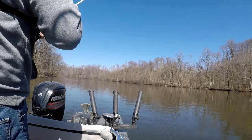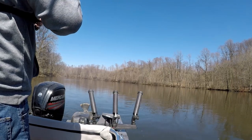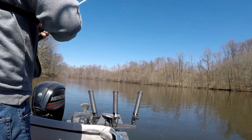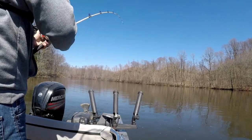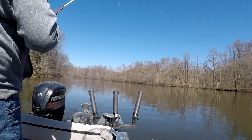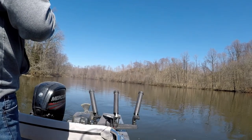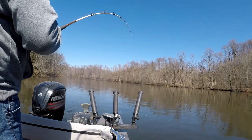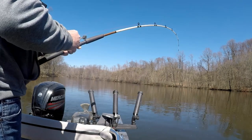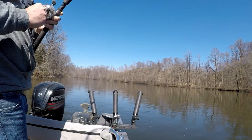Fish on the video. Heavier. Usually when they swim up river like that, it's a good sign. He's feeling real heavy.